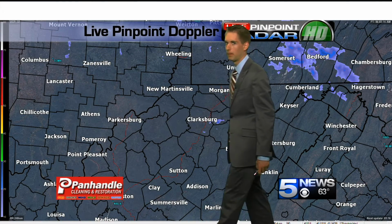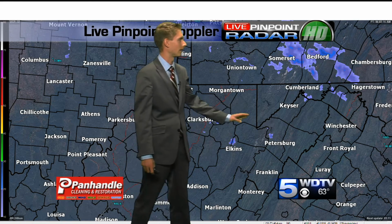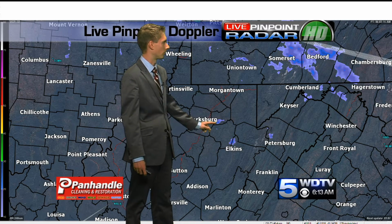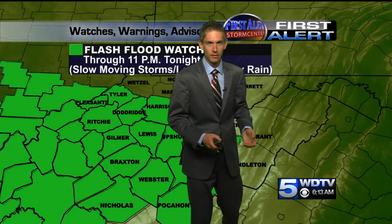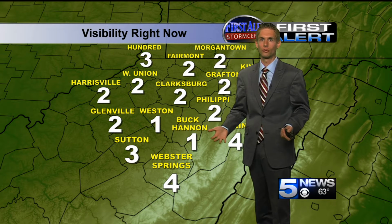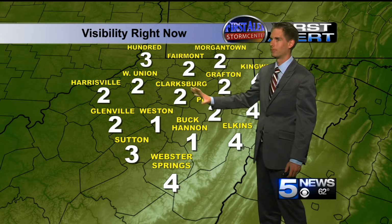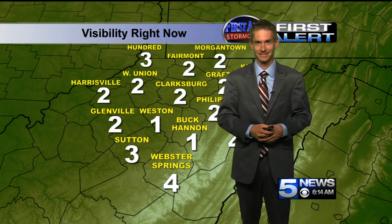Here's our live pinpoint Doppler radar. Not much going on right now. We had a few showers earlier across Garrett County, Maryland, but they now moved down towards Petersburg. A few spotty showers east of Clarksburg down towards Elkins as well. Not a whole lot to speak of right now, though. Flash flood watch in effect till 11 o'clock tonight, so just be aware of that this afternoon. Don't drive through any flooded roadways. Very foggy out there right now, visibility only 1 or 2 miles in many locations. And I'll talk more about your forecast when I come back in just a few minutes.